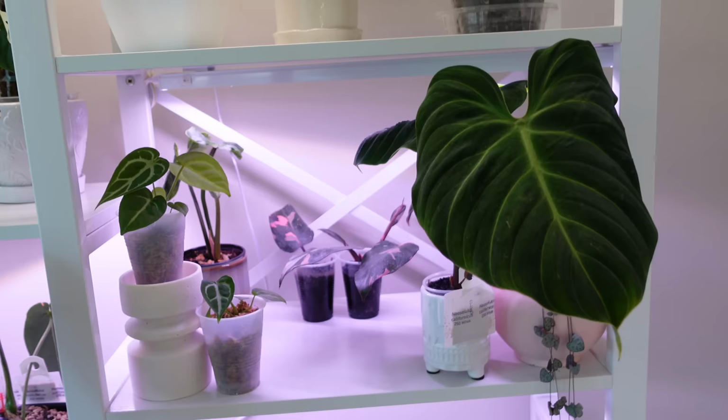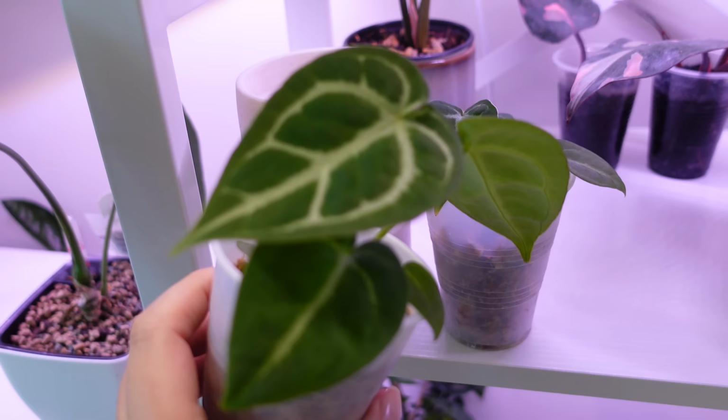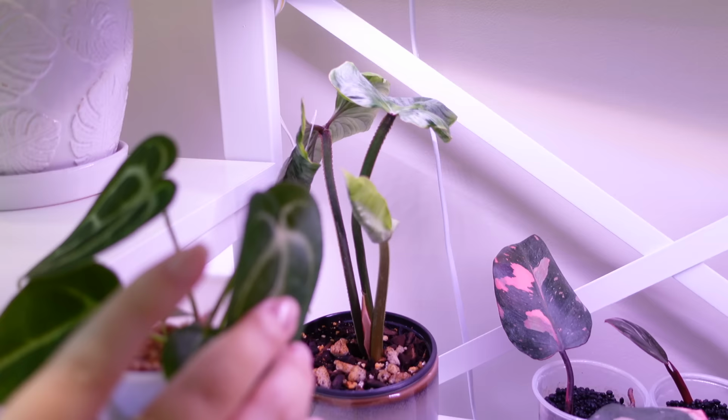Over here, these are my two anthuriums that I got. They were gifted. These are the Fergusonii and Doryakii. Oh, that one gave me a new leaf. This one here is the newest leaf. So pretty. I have a Mame there in the back that's pushing a new leaf.